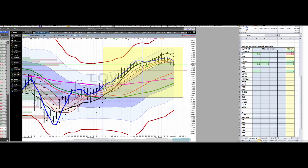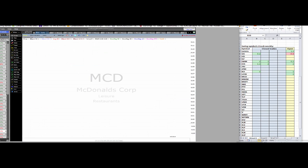Lowe's, entry, initial risk, so we've got, just added the risk box. We could count this rascal up, so 1, 2, and this one is a scratch, so 2R on the double scoop. Let's call that 2R of open risk.